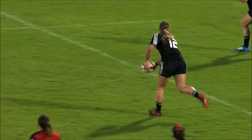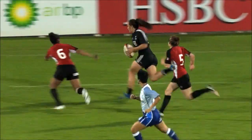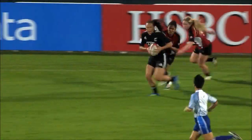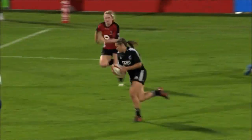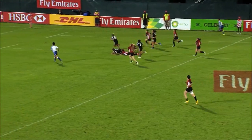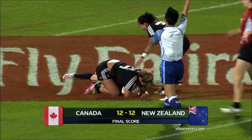Manuel pushes it out to her weapons, which is McAllister and Woodman, and they're making great ground here. And Woodman, that was a beautiful little shimmy there. She's still going, pops it up. McAllister cleans up the ball. Can she make it to the try line? She's looking for support, and it comes in. Hudiana Manuel, what a finish for New Zealand.